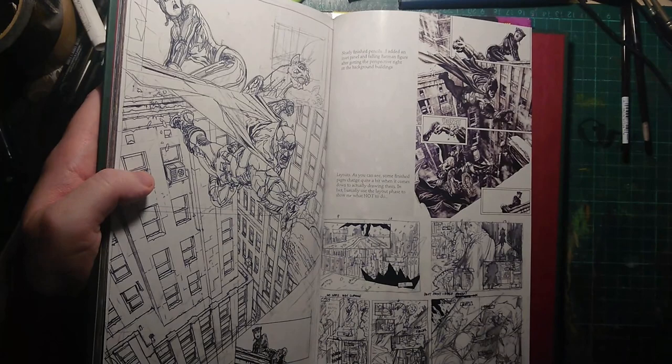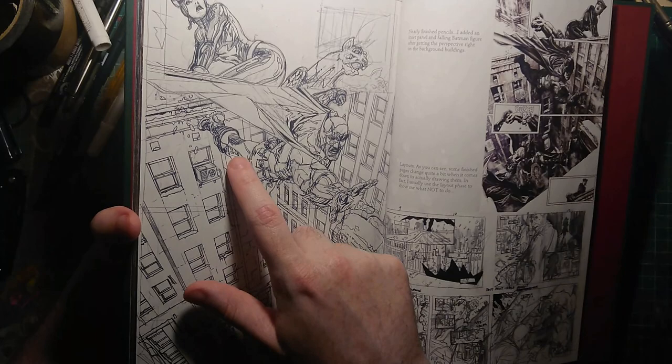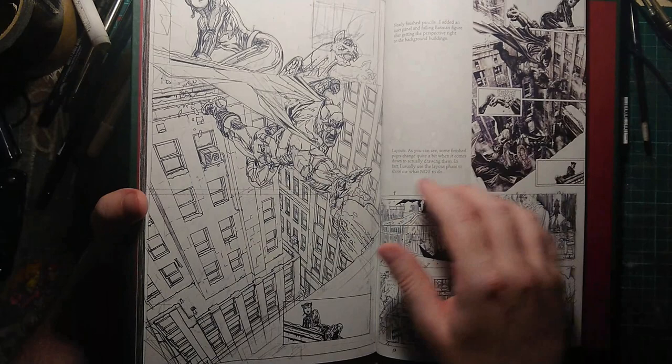And he's obviously using some kind of drawing pen, like a fine tip pen. But he still gets an insane amount of detail. He pulls out all the creases and stuff. The shine on Catwoman's suit.